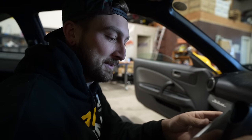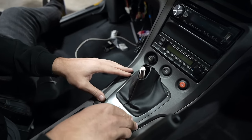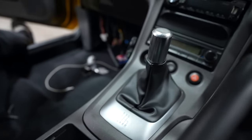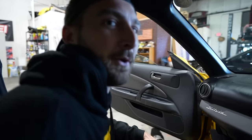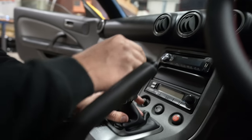This was actually for the pewter car. That lives on. Oh, that's dope. The shifter is not OE. We're going to have to get a better shift knob because that looks really funny. It looks all right from there, but from this angle, we need something with a little more girth. I have an OE Spec R shift knob.